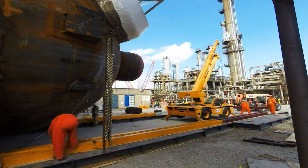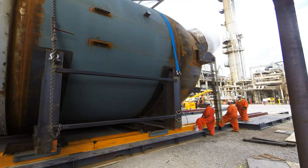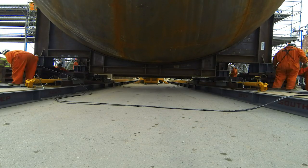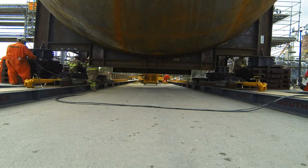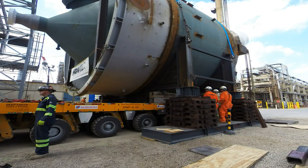On the other side of the grade, the Deep South team navigated the final pipe rack clearance and skidded the vessels out into the clear area. Here, the vessels had to be jacked up again 5 feet, so that the team could remove the slide system from underneath and the vessels could be placed back on transporters to be prepared for the move to the crane hook.